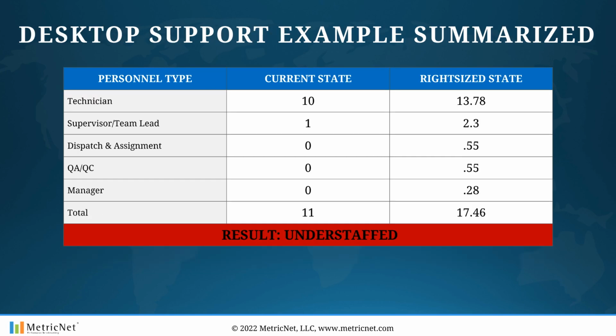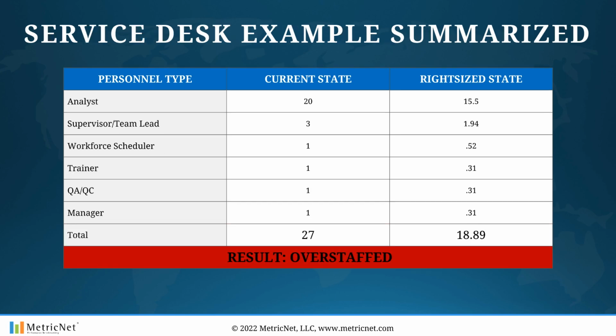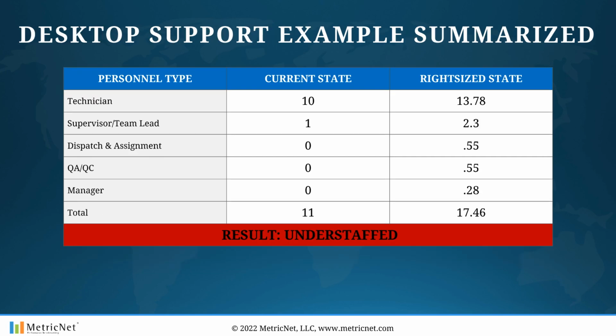And here's an example of understaffing in a desktop support environment. And by the way, this particular service desk with 27 that really only needed 19 is probably what I would consider to be a mid-sized service desk. It's not a large service desk, and it's also not a small service desk. For desktop support, this would be considered on the small end of the scale in terms of total headcount of 11. That was their current headcount, and they were pretty substantially understaffed.